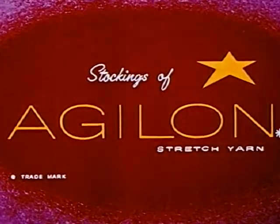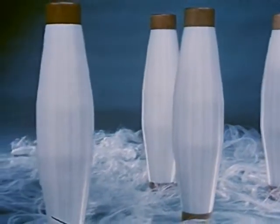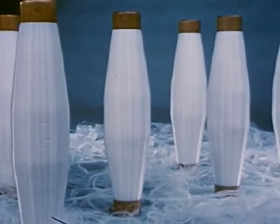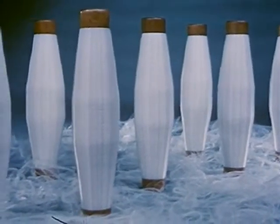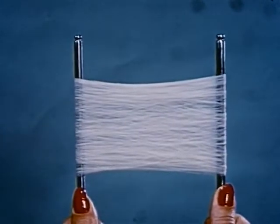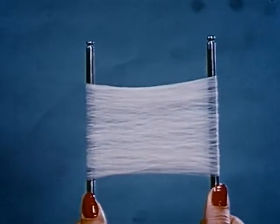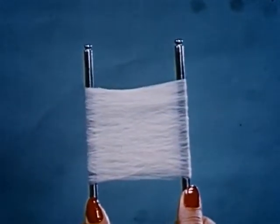Agilon yarn is made of exactly the same nylon as ordinary stretch yarn. The big difference is how it gets its stretch, not by twisting, but by an exclusive process. Because of this process, Agilon yarn stretches like this, never losing any of the original strength of the nylon. Because Agilon yarn is never twisted, it isn't weakened, and it always has the same high standard of quality.